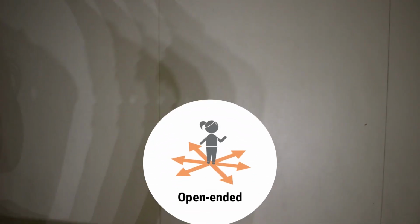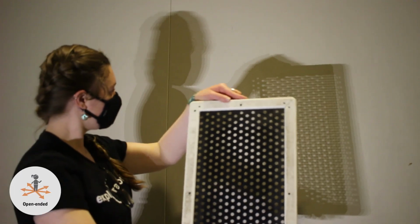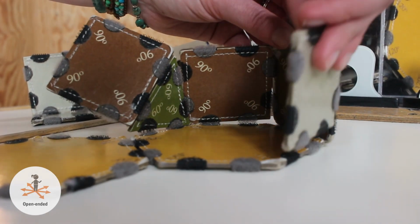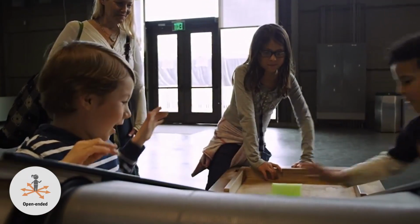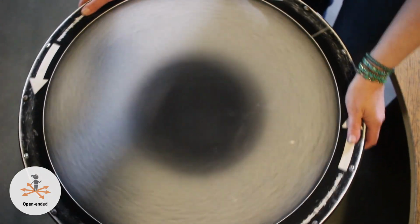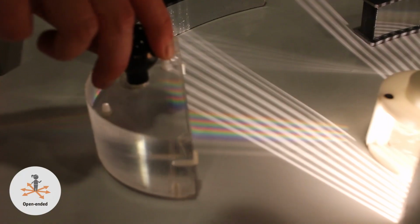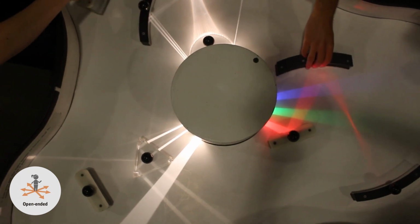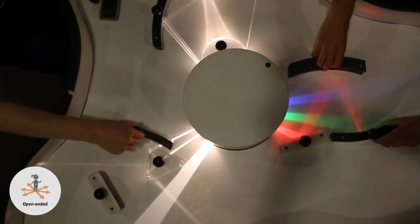Next is a design attribute that's close to many educator and exhibit designers' hearts: open-ended interactions. Now, what can be considered open-ended is, well, open-ended. Exhibits with this attribute might offer lots of activities, give different experiences every time, have no right way to use it, or not require users to follow specific steps. Meeting just one of these criteria makes the experience open-ended.